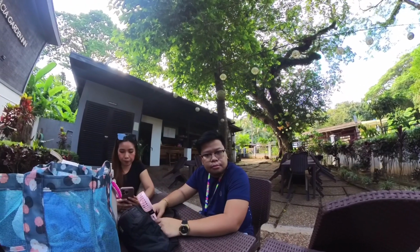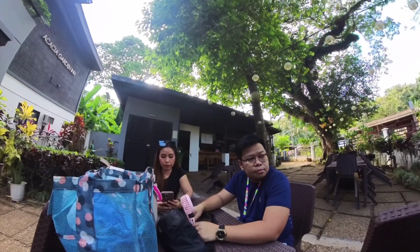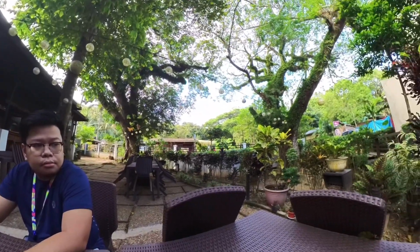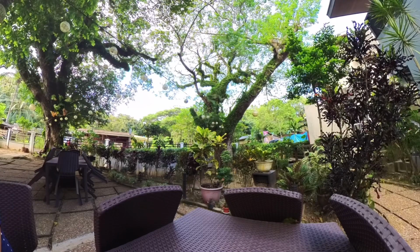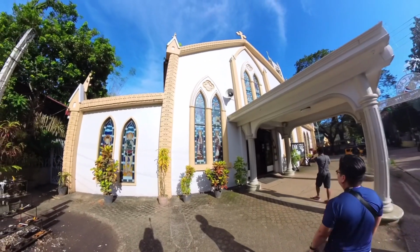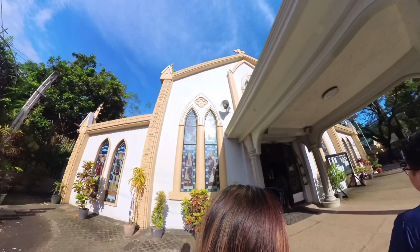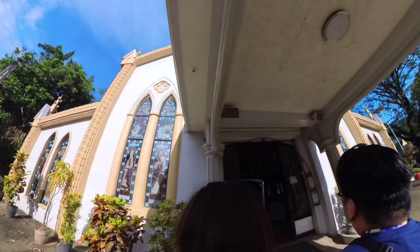So, this is us waiting for our first tour for the day, and that is the Coron Town Tour. This is our first stop for the day. This is the San Agustin Parish Church. And according to Wikipedia, her guide to the Philippines website, this is the only Catholic church located in Coron.